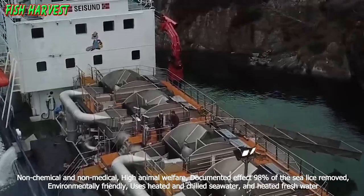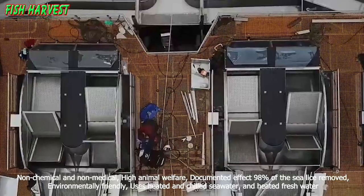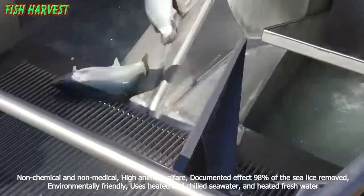Non-chemical and non-medical, high animal welfare, documented effect 98% of the sea lice removed, environmentally friendly, uses heated and chilled seawater, and heated fresh water.